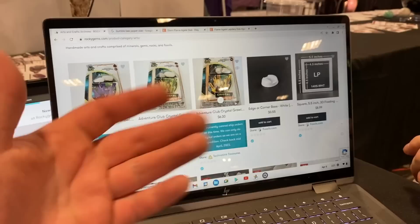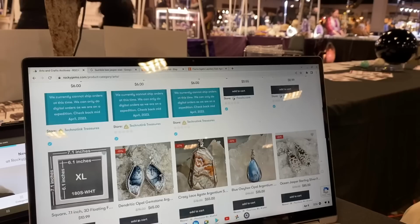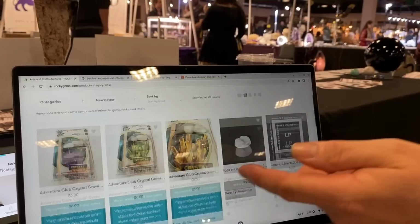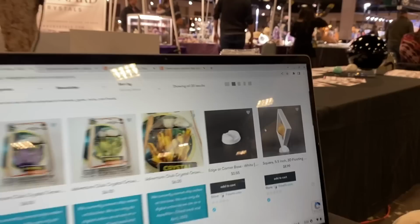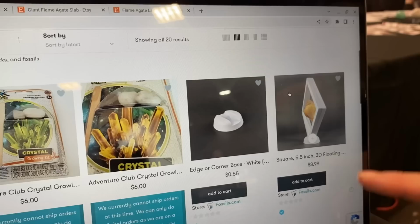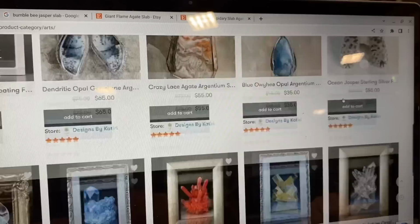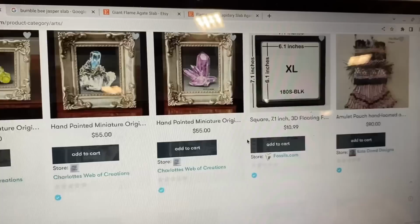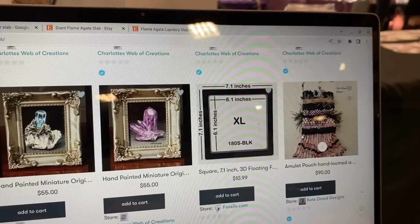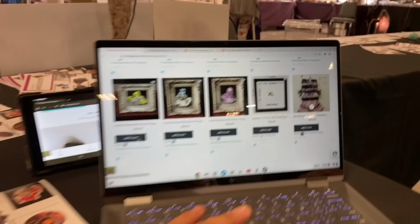So we have a kids section, so the kids that are just getting into it have stuff to play around with. I'm from Washington State, so I'm on vacation. You can only put my items on your wish list, but middle of next week I'll be... Awesome, and there are going to be some things catering to display. Yeah, fossils.com is a vendor, and they sell a lot of little displays for showing off your gems and minerals. These are awesome. And Charlotte's Web of Creations makes little art pieces. And then you have jewelry makers and amulet pouches. What a trip. I couldn't pull that off. But it's lovely.